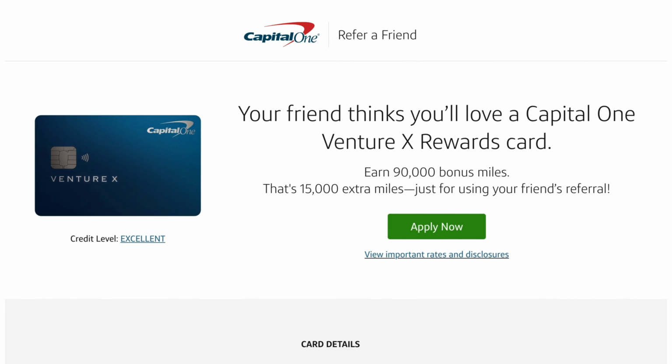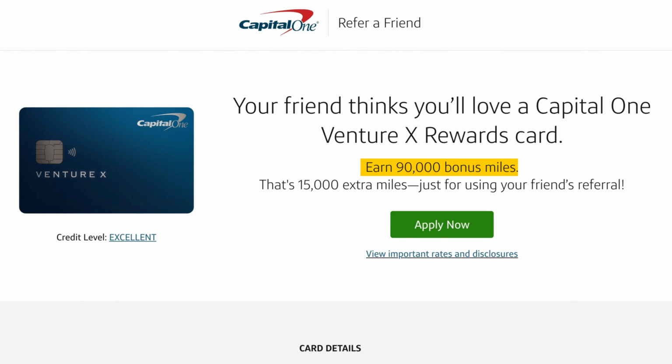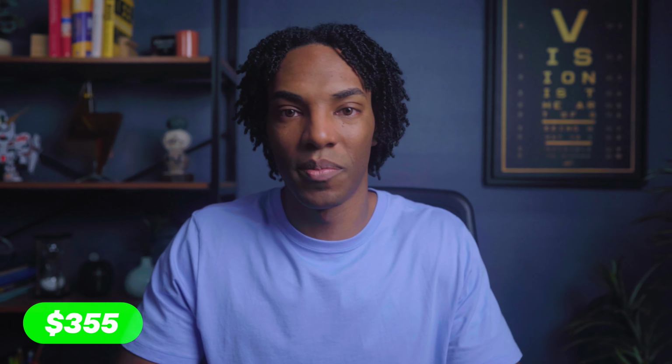However, it's not as great as it used to be, because back in 2023, Capital One was offering a 90,000 mile sign-up bonus with this card from personal referrals. So what does this mean for you? Well, not a lot, because it's uncertain whether or not they will increase or decrease that bonus in the near future. For now, I say this is still a good sign-up bonus, so I'm giving it a 9 out of 10. And we'll be finishing out this section with a walkaway balance of $355, assuming that you meet this minimum spend for the bonus.